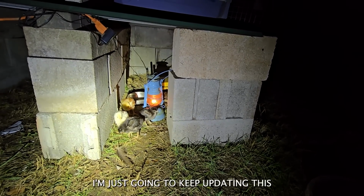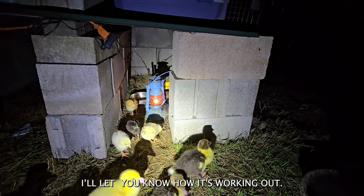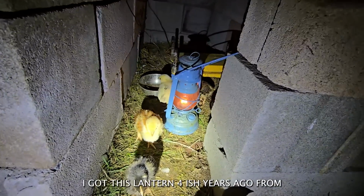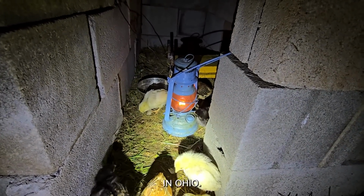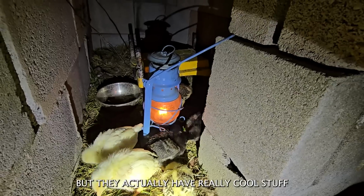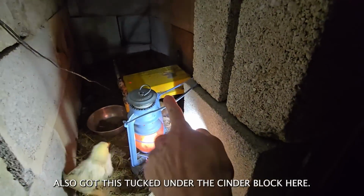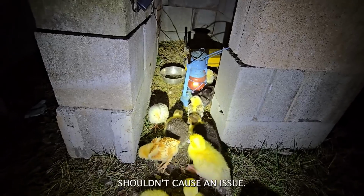I'm just going to keep updating this as time goes on. Let you know how it's working out. But I got this lantern 4-ish years ago from Lehman's. They're a cool store in Ohio. They also have a website, which is what I ordered it from because I had never been to their store before. But they actually have really cool stuff for people that live off grid. I've also got this tucked under the cinder block here. So even just them bumping it and stuff shouldn't cause an issue.